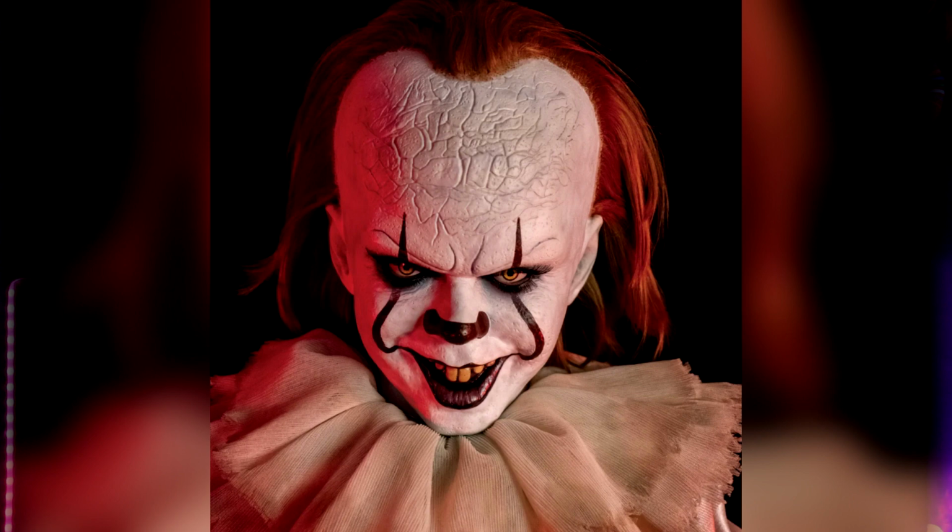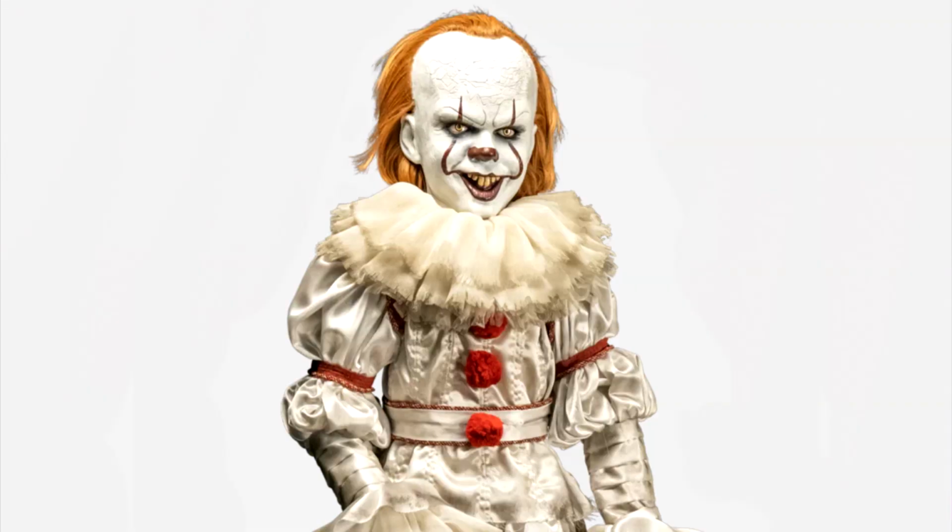One thing that I find interesting about this sculpt is that it's sculpted by Mark Anthony, and no, not the singer, but he works for Trick or Treat Studios, and he's also the one that sculpted the Billy puppet, the Annabelle puppet, the Spiral puppet, you know, the pig puppets. So he has a lot of great products under his belt, and this one just looks really good.